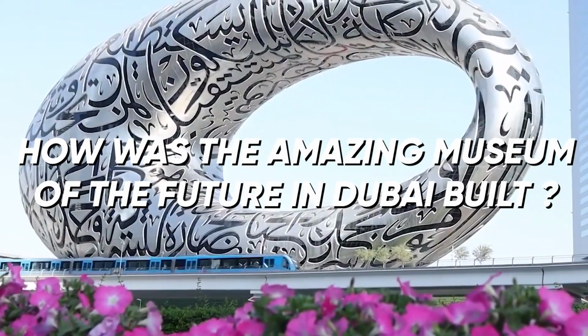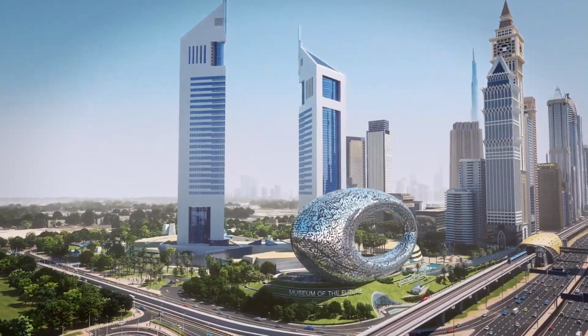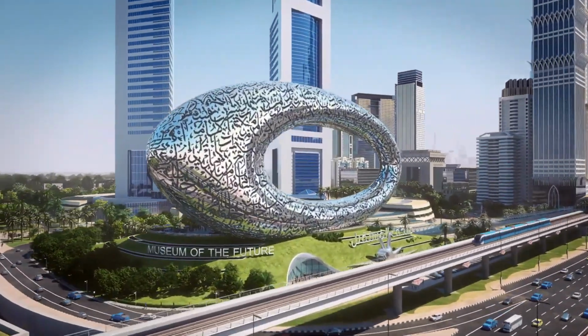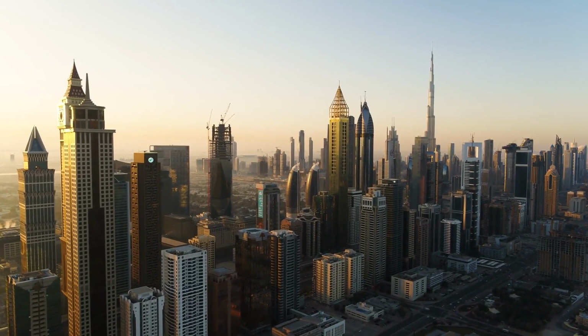How was the amazing Museum of the Future in Dubai built? Let's find out. The Museum of the Future is one of the most difficult construction projects ever attempted in Dubai, a city that is rapidly expanding.